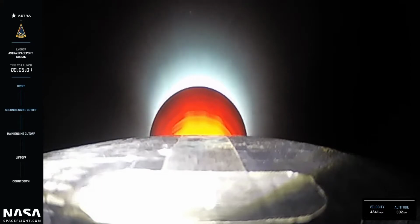Everything continues to be nominal. T plus 5 minutes now. Vehicle now over 300 kilometers in altitude, 4.5 kilometers per second of speed. And we want to give a shout out as well at this point to Thibault Lassalle for our graphics this evening. We are very happy to see our mission progressing with the graphics that we have.